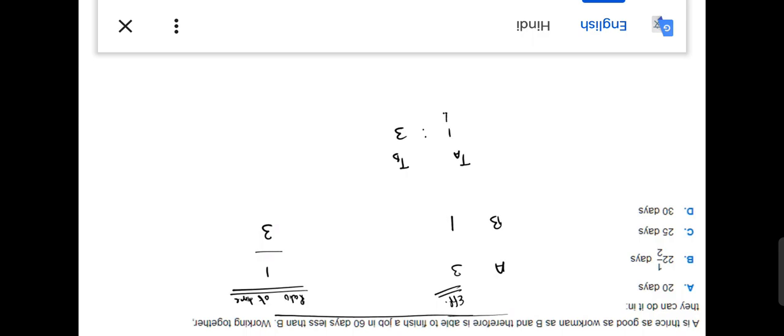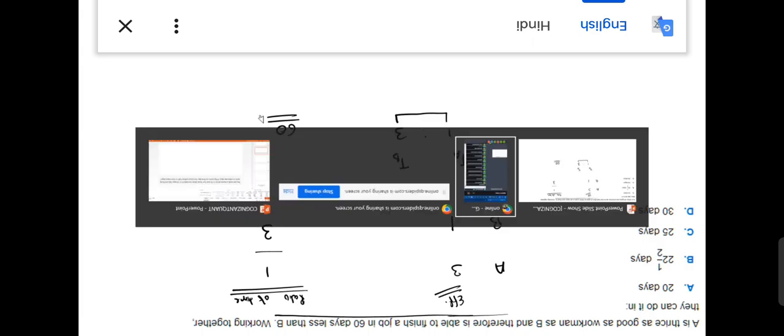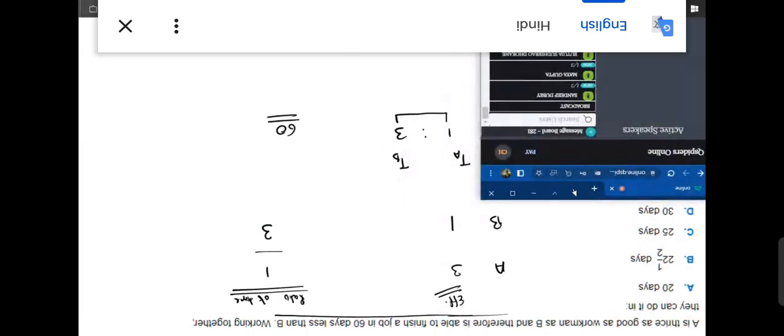The difference between the two is 60 days. Yes or no? Is it that? The question says exactly this. Yes or no? Reply fast. Times are in the ratio, difference is 60.